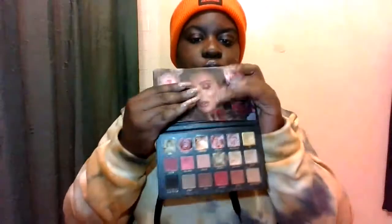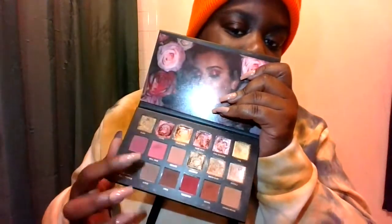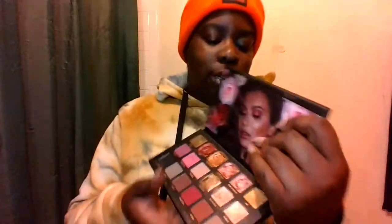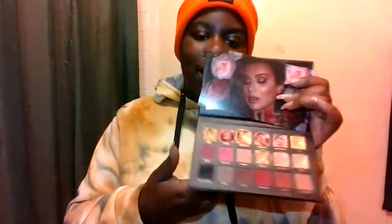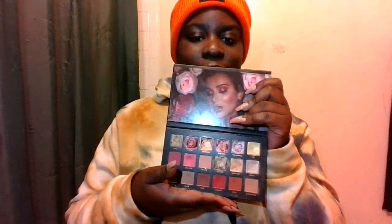So the palette I'm going to be using today is the Huda Beauty Rose Gold Remastered. I've been loving this. I always love this. Ever since I first got it, I've always used it, but I have so many palettes that it doesn't get loved as much as my other palettes. It's just so beautiful. You could tell that I've used it, with the dents in the powders. You could tell that I've used it and abused it. Oh my gosh, but it's so beautiful.